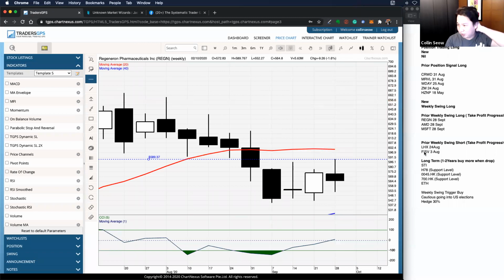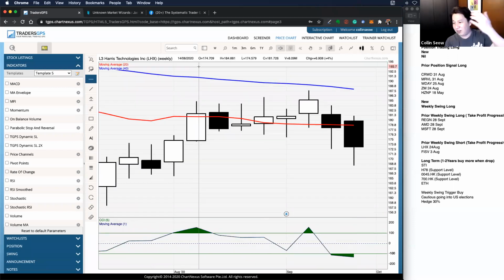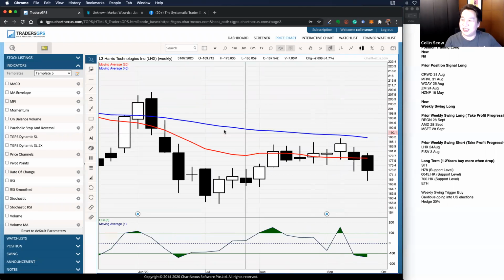Okay, let's finish up the stocks. LHX. Who has LHX? Evelyn has, Victor has already. Who else? Nobody else has. Since August, right? This is a swing setup. Covered already, oh, you're very fast.